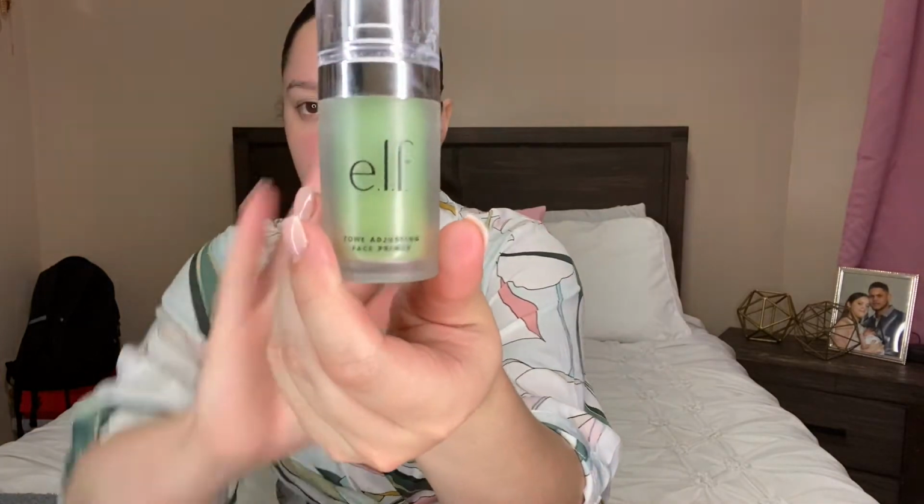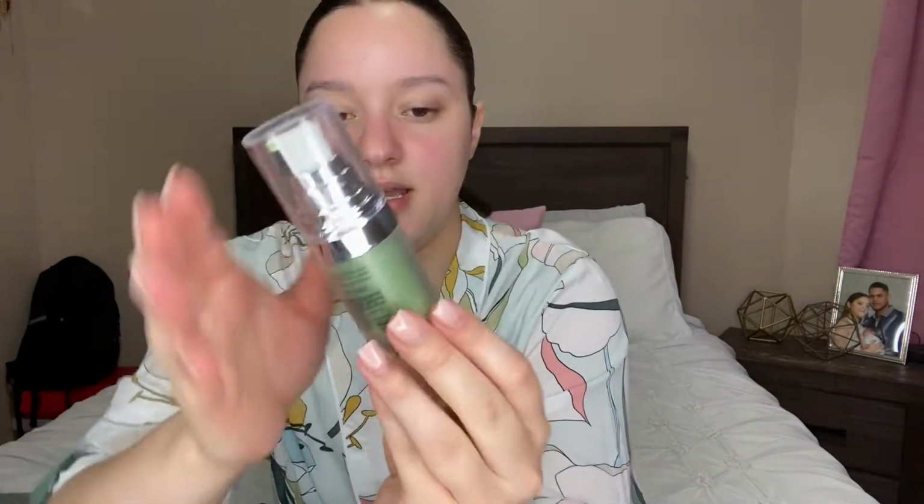I already moisturized and sanitized my hands. I always do that before I touch my face. And I'm gonna go ahead and apply a primer. I'm gonna use this e.l.f. primer. It says it's tone adjusting, and it helps out with the discoloration. As you can tell, I have a lot of redness on my face. So that adds to the redness on my face.